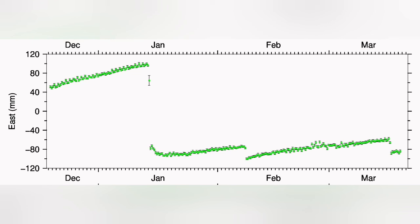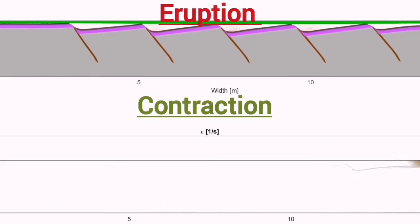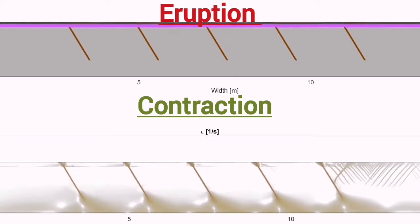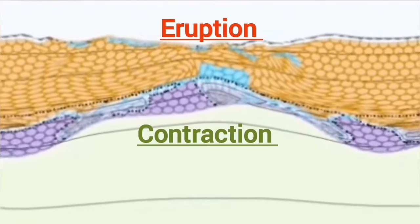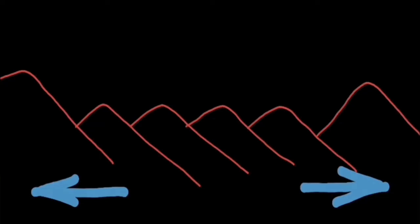up to the point of the eruption, the land is actually stretching. Then it starts, after the eruption, to contract. I've tried to show this in this diagram. Extension up to the point of the eruption, then during the eruption and after that, we have contraction of the ground. This makes sense because the land is rising due to the magma accumulation. So it stretches and then contracts.